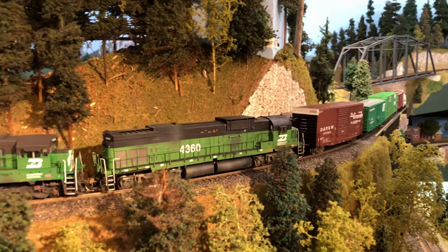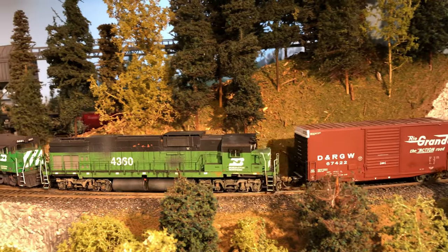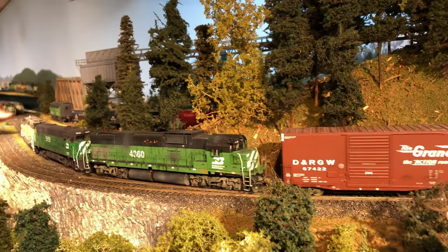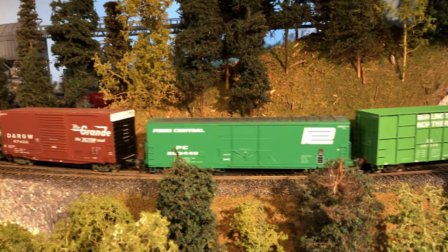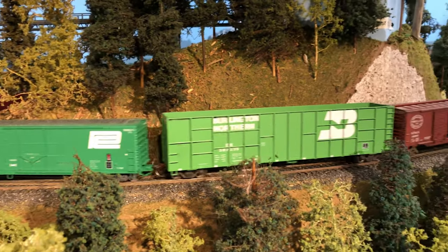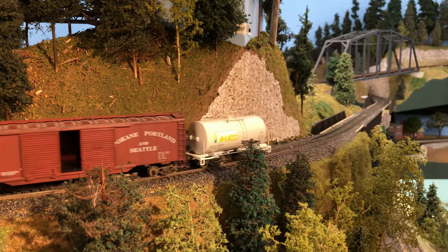There's that Alco C636 I mentioned. That was weathered by Brian Elchlip a few months back. You see the empty woodchip car that's coming out of the Scott paper plant. Uh-oh, look at that. The train broke apart.